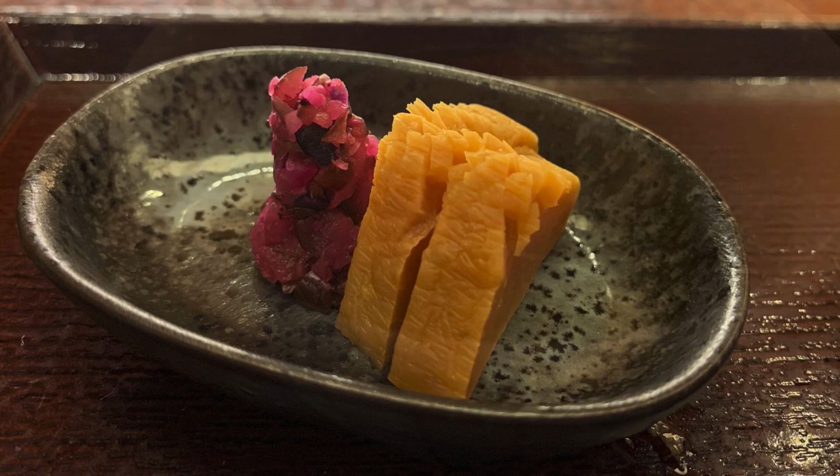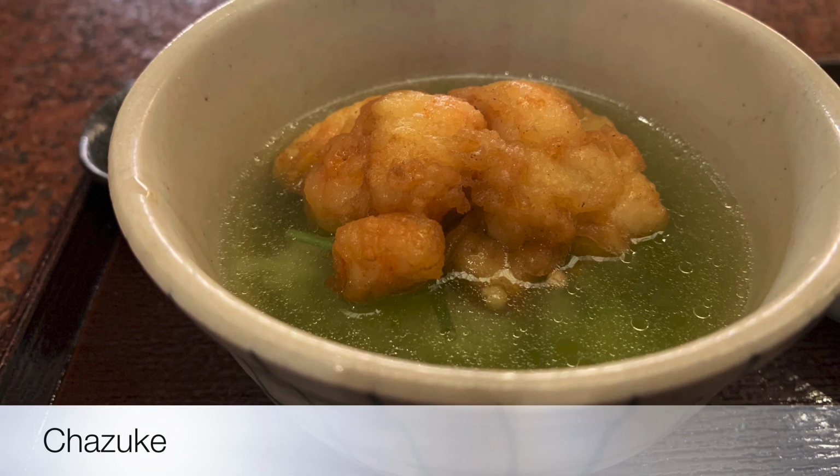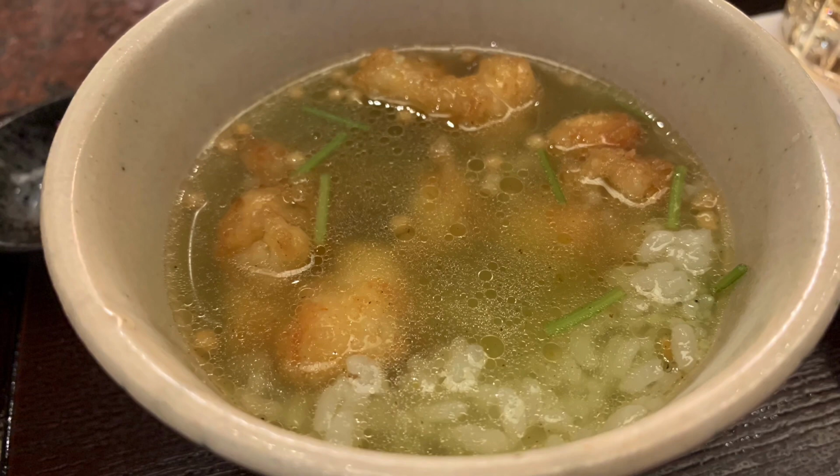And this was my favorite dish of the whole meal. So this is called chasuke. What they do is serve you a bowl of rice with some tempura on top. And when they serve this dish in front of you, they will pour matcha dashi. And inside the rice, they had fresh wasabi, bubu arare, and menegi.